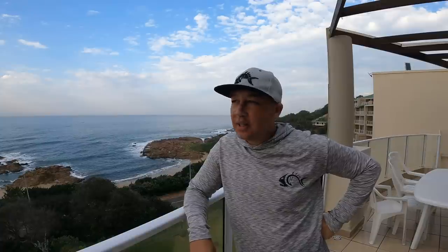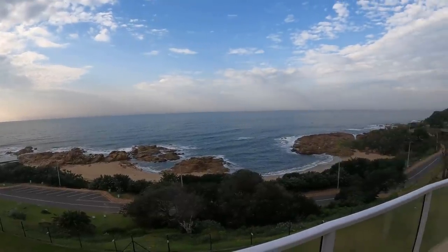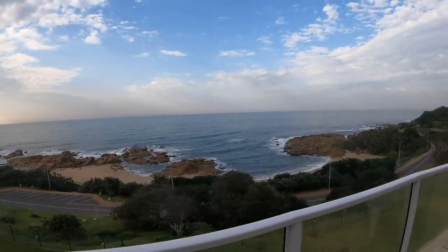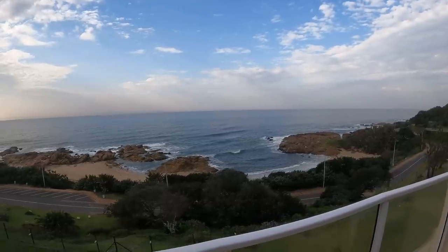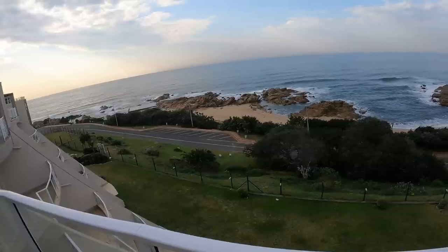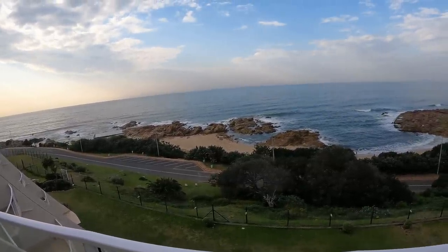Hey Lannies, I'm in Margate this morning, Chesapeake Bay, and I'm staying at the beach, the unit's called. It's in Margate, and wow guys, look at this view, man. What a stunning place, man. You can see exactly where you're gonna fish. What a beautiful spot. You can see everything from a bird's eye view, yeah?